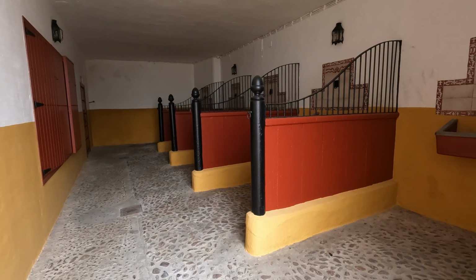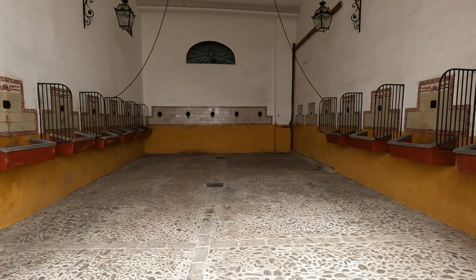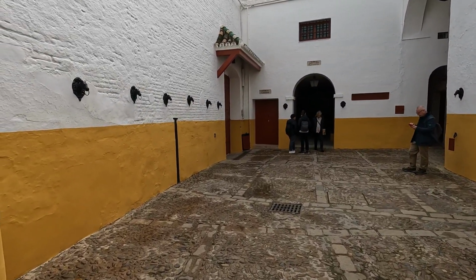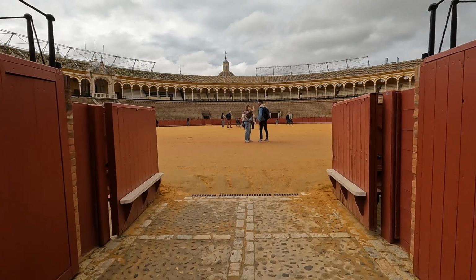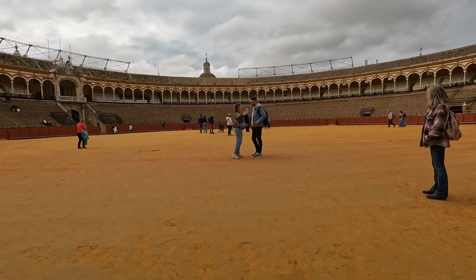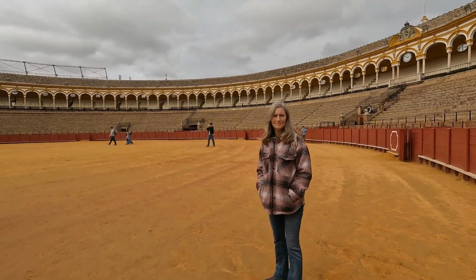Where the bulls are kept before they go out to do battle. It feels a bit sad really, thinking about the bulls waiting here before they go out and have to fight. It feels very gladiatorial. And you think it feels very much like an amphitheatre in Roman times.